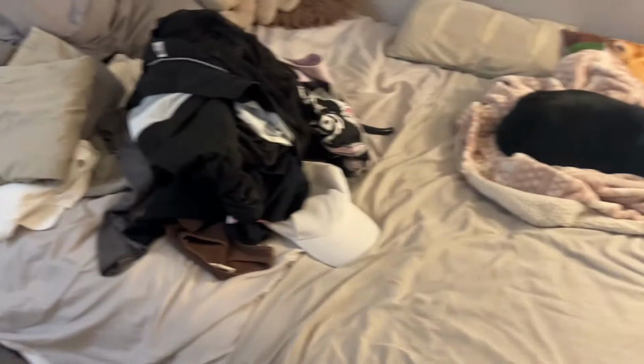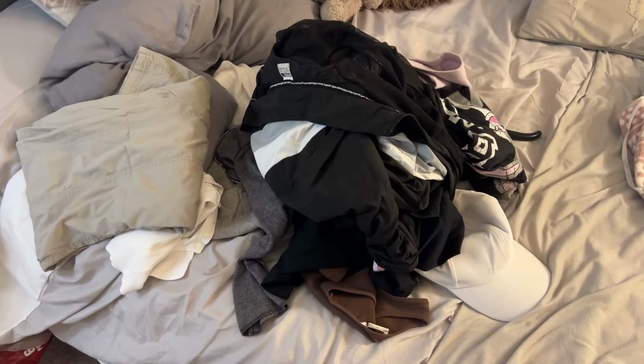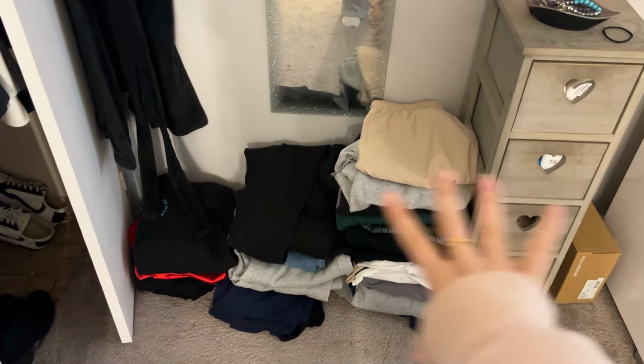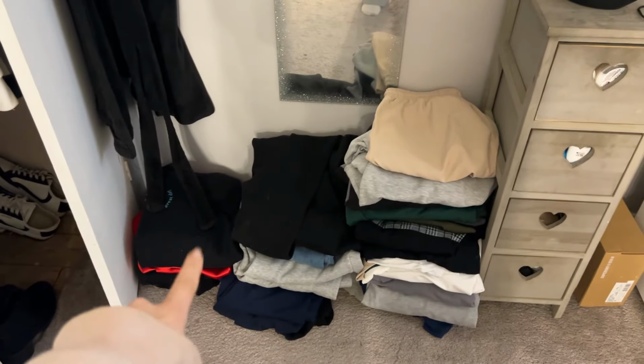So these are loads of clothes that I haven't put away yet, slash my new clothes. I got given a bunch of clothes from my friend because she's in a closet clear out. I think I mentioned that earlier. These clothes here, like I showed you earlier as well, are all for my boyfriend. That little pile of stuff I need to upload onto Vinted. So I need to do that.